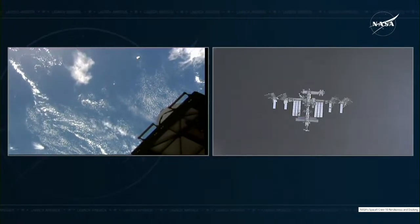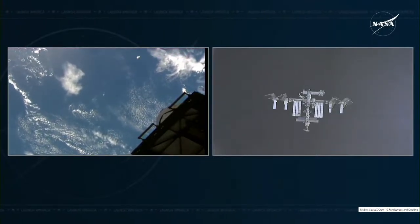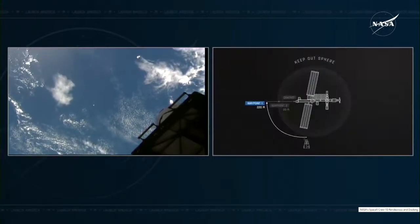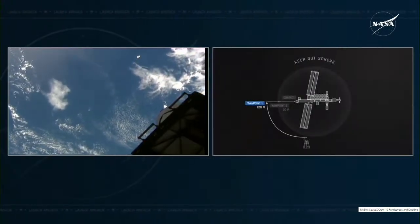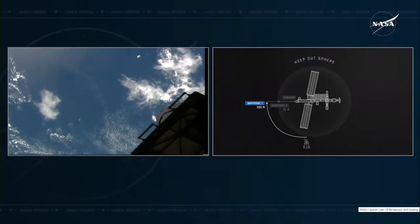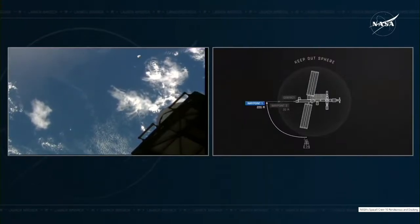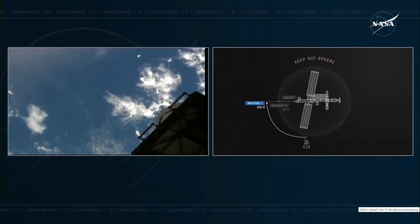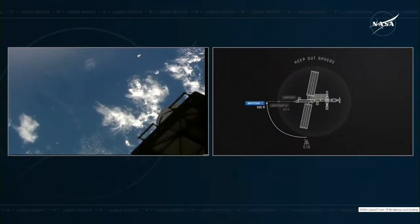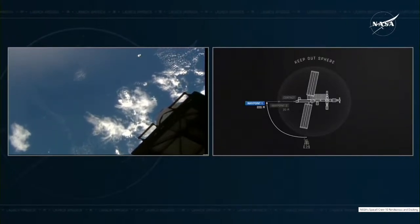So you were mentioning the keep-out sphere. That's one of those invisible boundaries. There's also the approach ellipsoid, which we mentioned a little bit earlier today, and Dragon's already inside of that approach ellipsoid, which is outside of the keep-out sphere. That's a 4 kilometer by 2 kilometer by 2 kilometer boundary. Basically, it's the neighborhood of the International Space Station. Once a visiting vehicle such as Dragon makes it into that approach ellipsoid, that's when a lot of those joint and integrated operations begin.